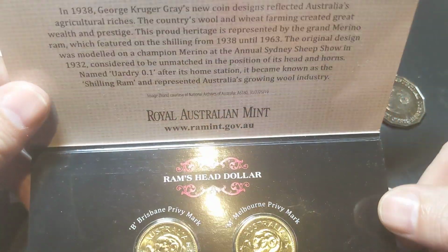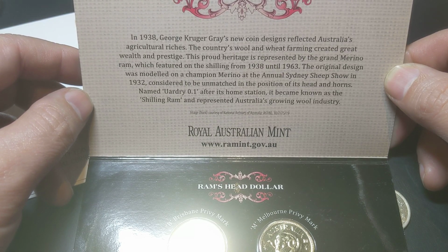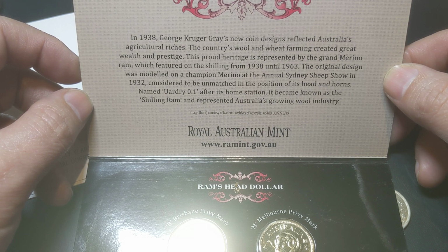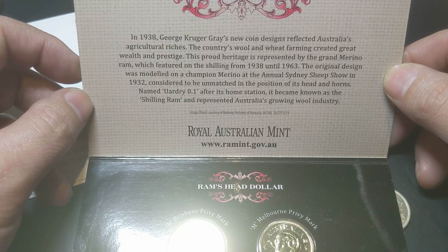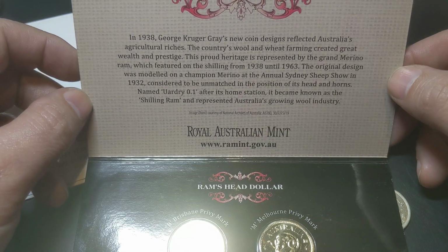Alright, so there's some information on this particular folder, and I just want to read that to you. In 1938, George Kruger Gray's new coin designs reflected Australia's agricultural riches. The country's wool and wheat farming created great wealth and prestige. The proud heritage is represented by the Grand Merino Ram, which features on the shilling from 1938 to 1963. The original design was modelled on a champion merino at the annual Sydney Sheep Show in 1932. Considered to be unmatched in the position of its head and horns, named Uradry 0.1 after its home station, it became known as the Shilling Ram and represented Australia's growing wool industry. So I thought that was pretty cool.